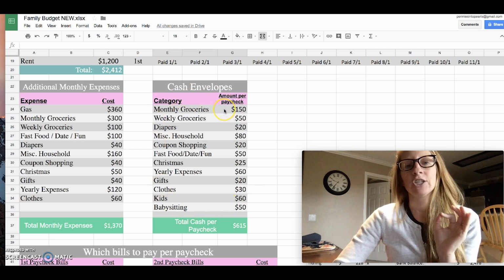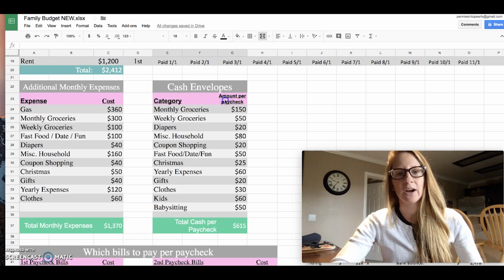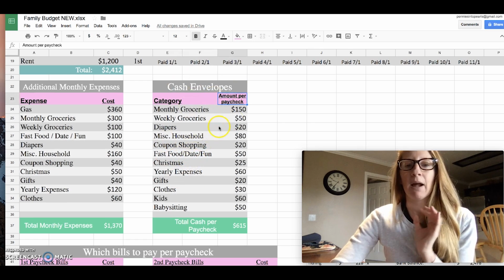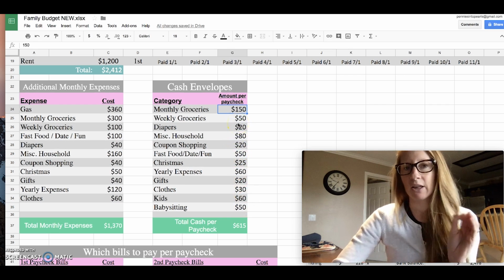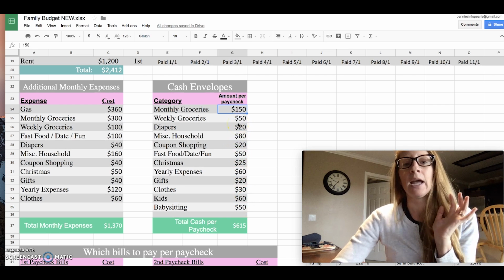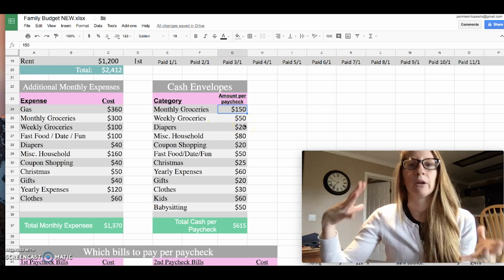Then this is the cash envelopes that we use, and make sure that you pay attention to all titles because you'll see right here, this little section is amount per paycheck. So you need to double all of these numbers to see exactly what we are putting away every month. But we do it per paycheck because that is what has worked perfect for our family.